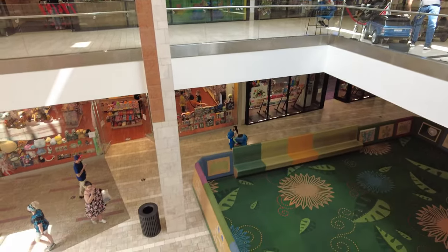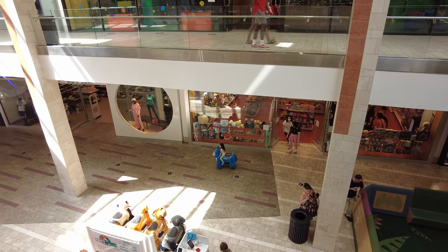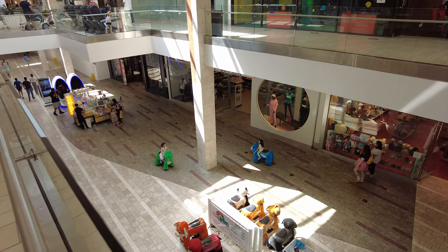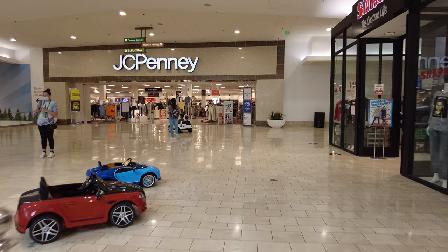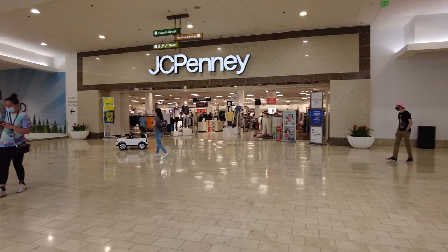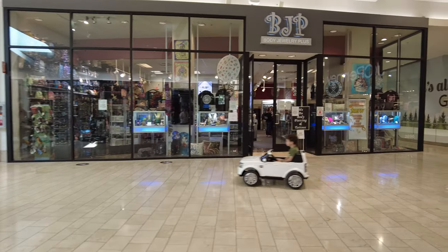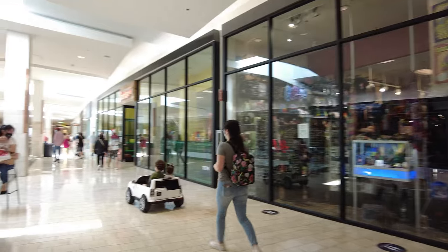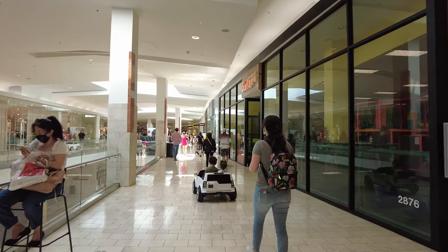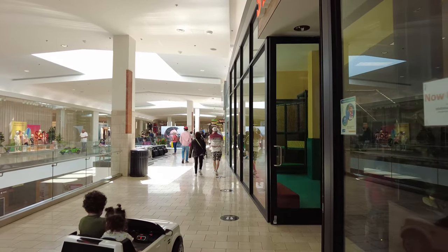Oh, they've got these little things the kids are riding on. That's kind of cool. Yeah, I saw footage of those. I didn't expect to actually see them. Here's another one. That's kind of neat. Ah, that's pretty cool. And here's BJP, the same place at the Southcenter Mall that I have got my body jewelry from. They got stuff I can't even find online.